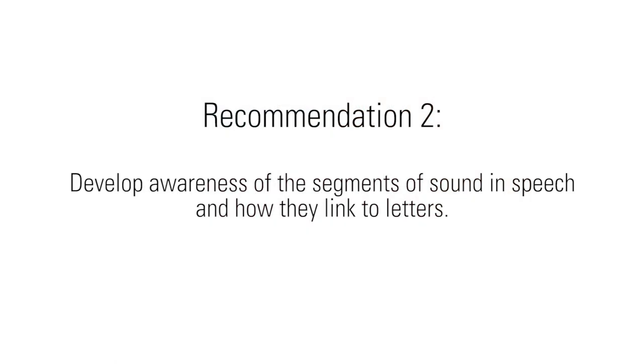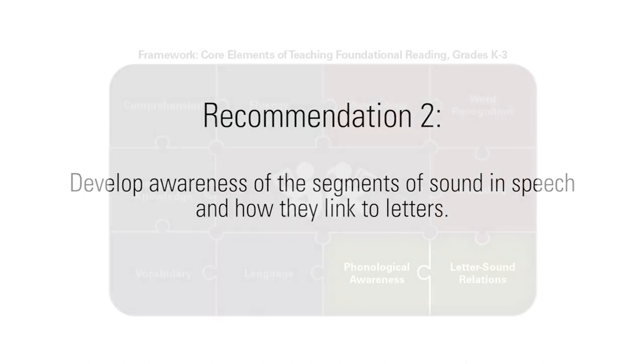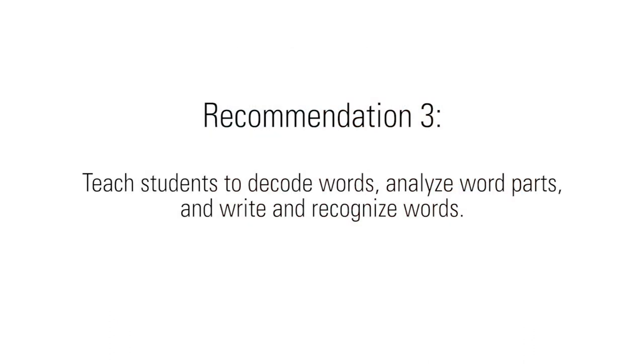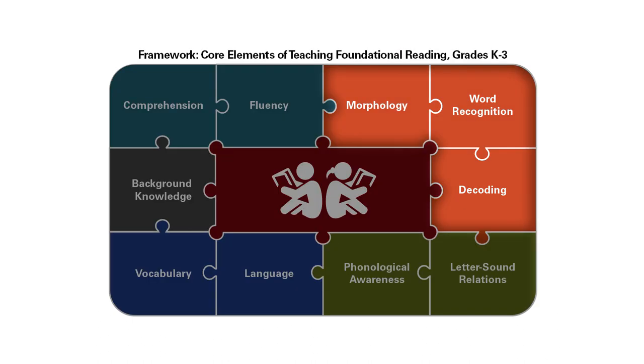The second recommendation is to develop students' awareness of the segments of sounds in speech and how sound segments link to letters. This recommendation is covered in Unit 2 and highlights these areas of our core elements framework. Recommendation 3 is to teach students to decode words, analyze word parts, and write and recognize words. This recommendation is covered in Unit 3 and targets these areas of our core elements framework.